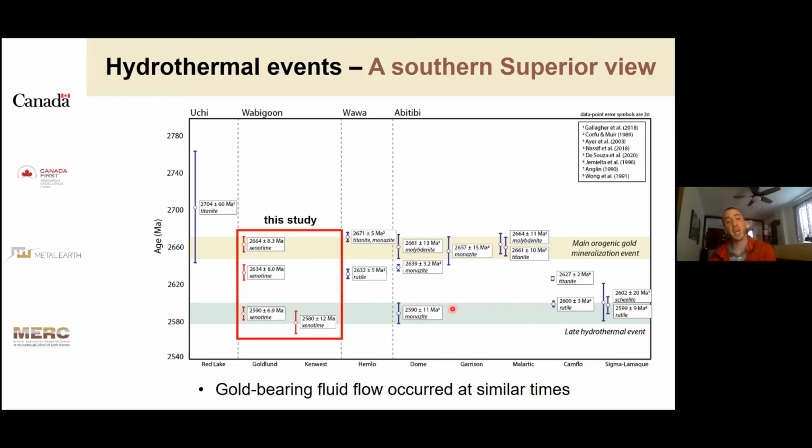So we were actually kind of surprised by this, because what we interpret this to mean is that there's a really big gold fluid flux event at a similar time across the whole Southern Superior Province, as well as a younger sort of remobilization event that overprints that at a very similar time. So although the deformation itself is slightly older in the Wabigoon, it looks like the gold fluid flux events are at a similar time across many hundreds of kilometers of the Southern Superior.